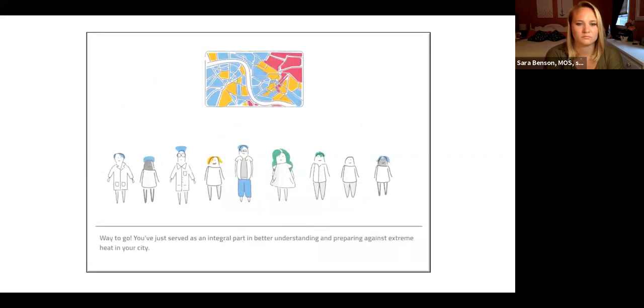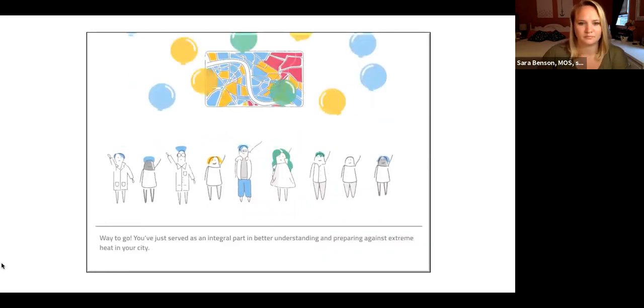Way to go! You've just served as an integral part in better understanding and preparing against extreme heat in your city.